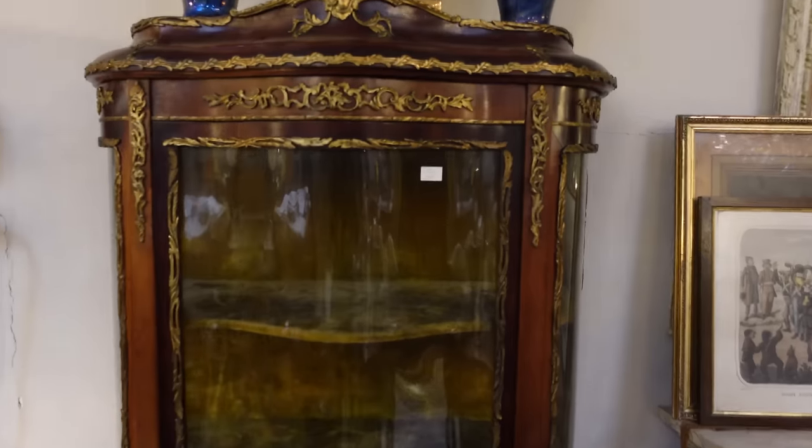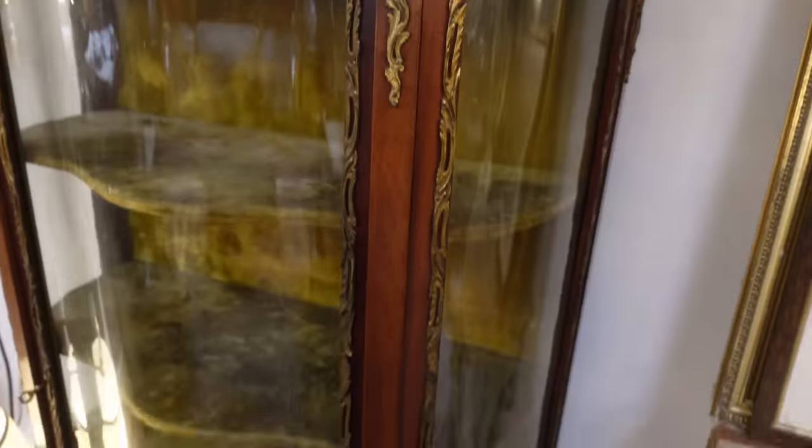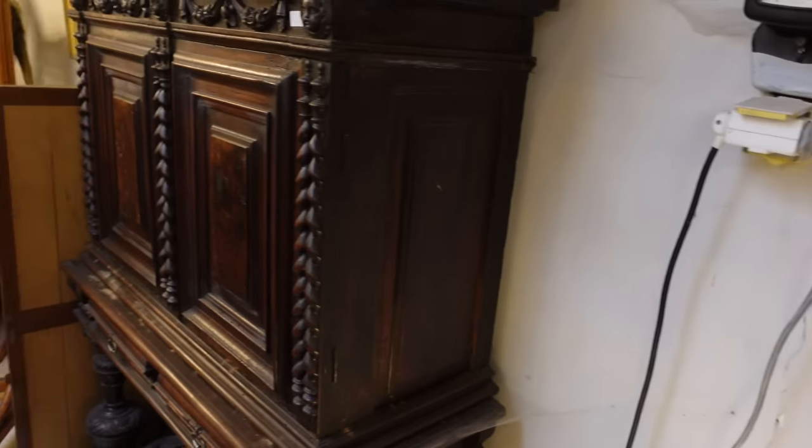So this cabinet is absolutely beautiful. For 950, it's stunning. Absolutely stunning. And even the velvet inside is beautiful as well. So yeah, that cabinet's nice.